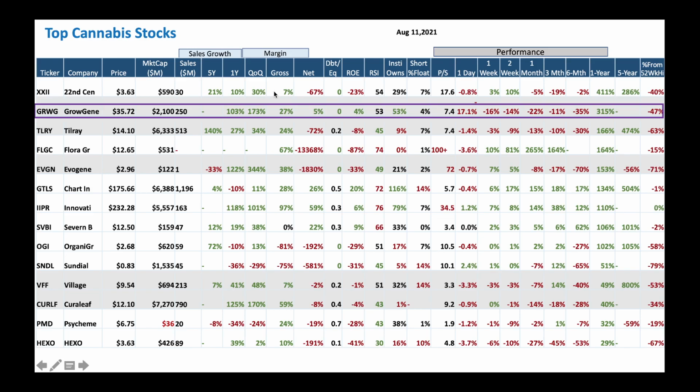On the other hand, we got Grow Generation here, $35 stock. I think $2.1 billion market cap, and they got nice $250 million sales. And I love the sales growth here. Great sales growth. I think they've done great from a sales growth perspective. Nice gross margin as well as net margin. The company is making money.